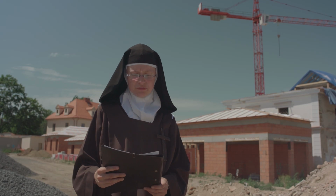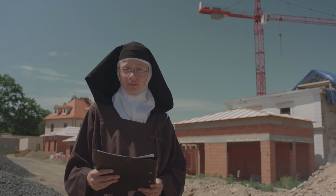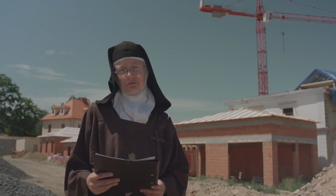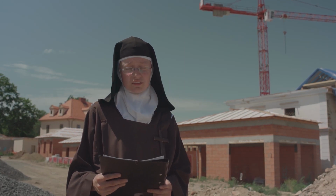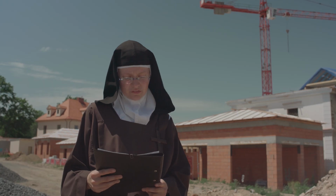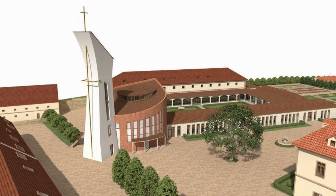Despite the globally difficult political and social situation, the construction work is still proceeding according to plan, for which we are very grateful. However, prices are constantly rising, and sometimes we face a shortage of building materials, which also affects our construction activities. Thanks to your generosity, we will now be able to sign an amendment to the agreement with the building contractor to complete the construction part of the church interior, for which we didn't have enough money at the beginning of the construction.